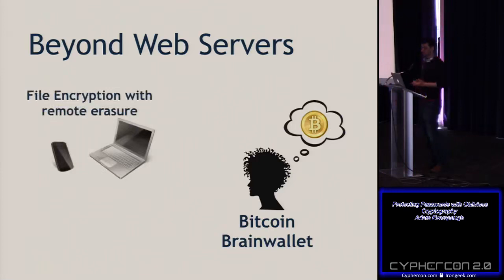The other very straightforward idea is you can imagine doing file encryption this way, right? It would require an internet connection, but you can put data on a remote hard drive or on a laptop or a phone, and you want to encrypt that data with a passphrase, but use Pythia to harden that password. The nice thing is, if you lose that device and you want to erase that data, you don't have to wait for that device to come online. If you have access to the Pythia server, you say, hey, I want you to delete this key. And when it deletes that key, it's going to erase this device, whether or not that device is online, right? So this is a very nice property.